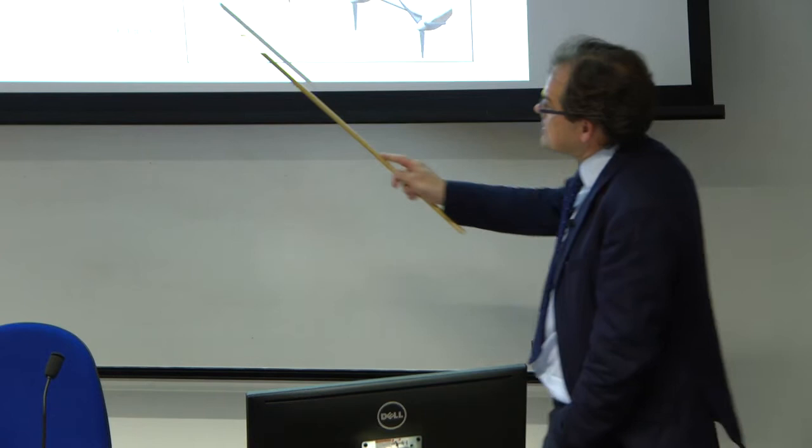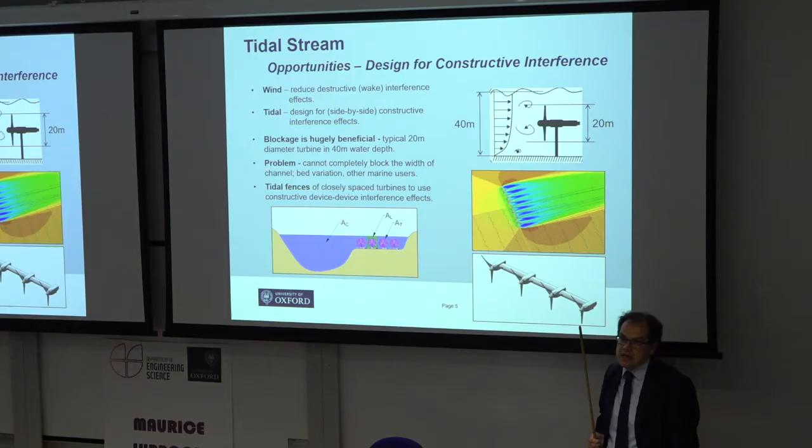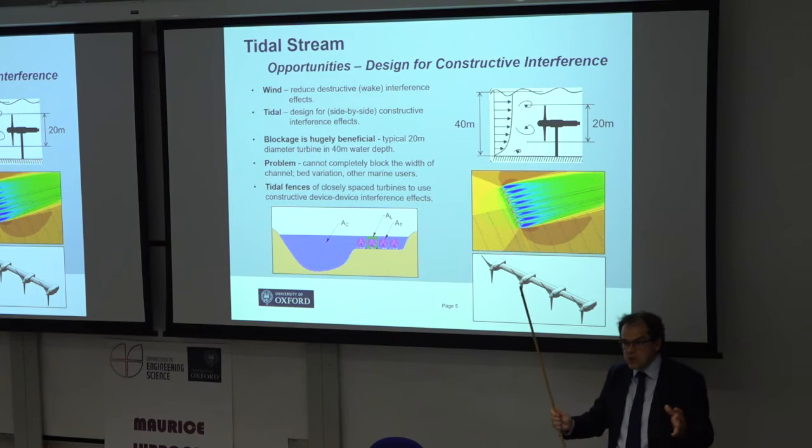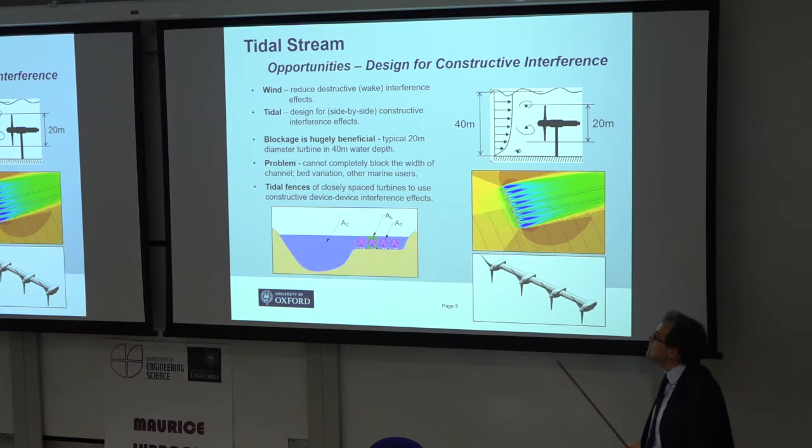What we've also got in these tidal flows is a whole load of what we call blockage. Anyone who's done a wind tunnel experiment will be aware that you put a big model into a small wind tunnel and the forces are more than you expect. Essentially, the flow can't expand around the side of it and hence gets forced through the device and you get a greater pressure drop across the device. So what we want to try and do is use the configuration of the turbines to increase what we call the constructive interference, or the mutual blocking, between the turbines.